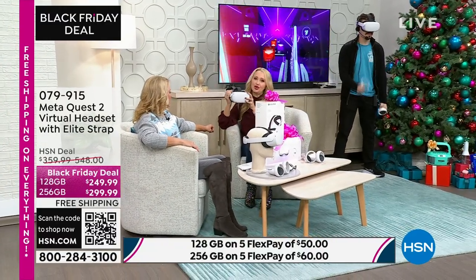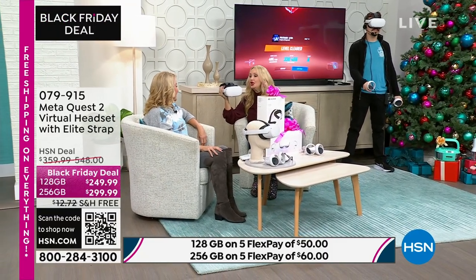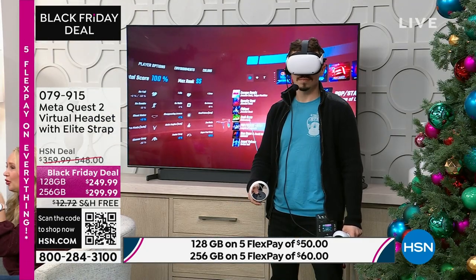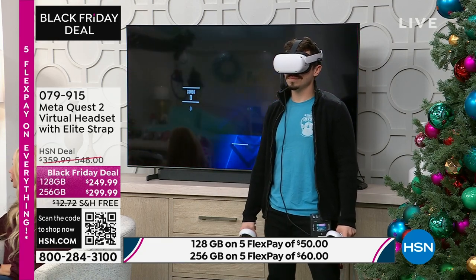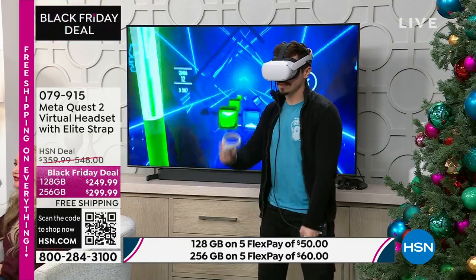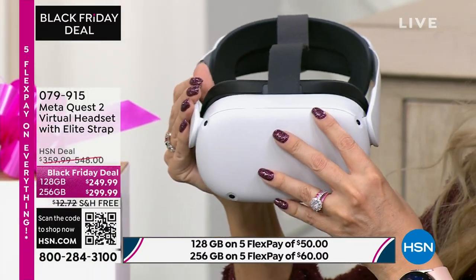Yep. This has a built-in rechargeable battery, so it's really easy to use. But back in the day, like, I don't know, 3 years ago, not that long ago, you would get a headset, and you would have to open it up and put your cell phone inside, and that's what ran the virtual reality. So if you didn't have a bazillion-dollar cell phone, your VR experience was really terrible. Right? So with this, all of the electronics are built right in. Meta has truly perfected this. They have invested all kinds of money and made it so incredibly realistic for everybody.